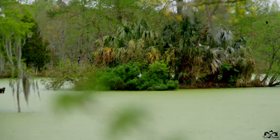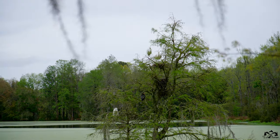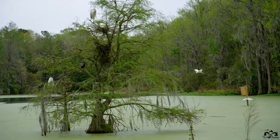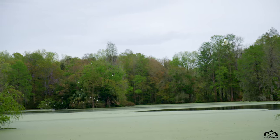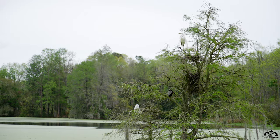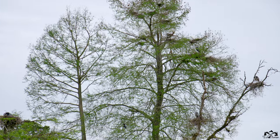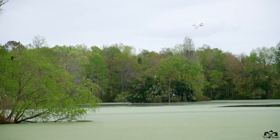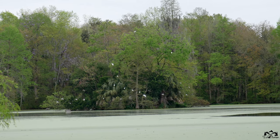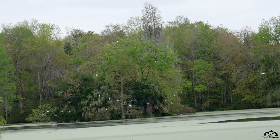Oh, they might be fighting. This is so cool. I know. This is like Jurassic Park. Like all the different types of birds too. This is insane. What I'm thinking is it's like a nursery. Like, it's all the women birds sitting on their babies.